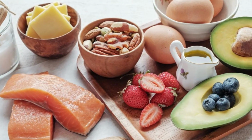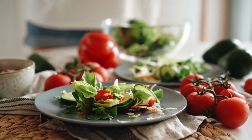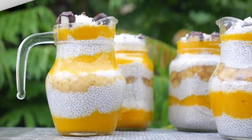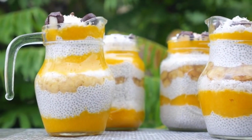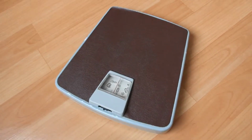These 10 low-carb breakfast ideas prove that you can savor satisfying, flavorful meals while adhering to a keto or low-carb diet. Feel free to customize these recipes to your liking, and enjoy the health benefits and weight management advantages that a low-carb breakfast provides.